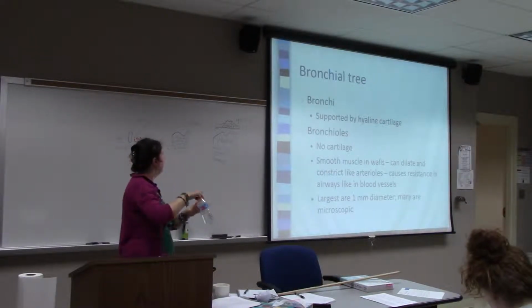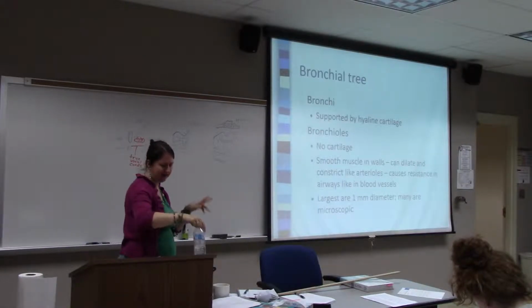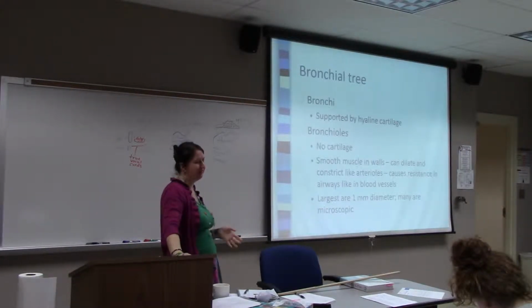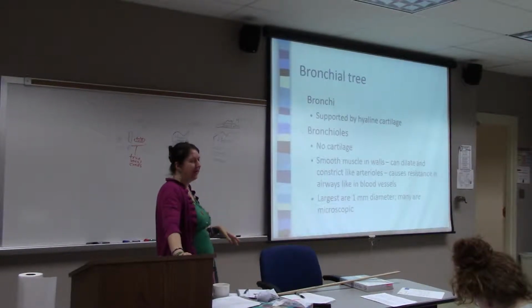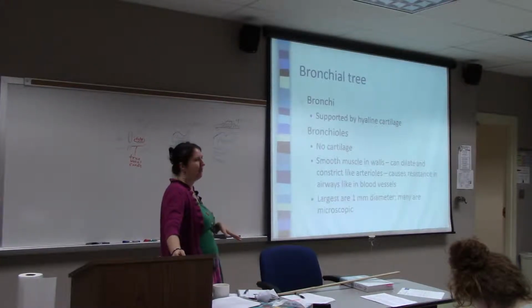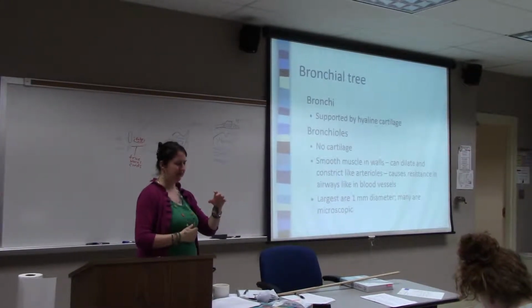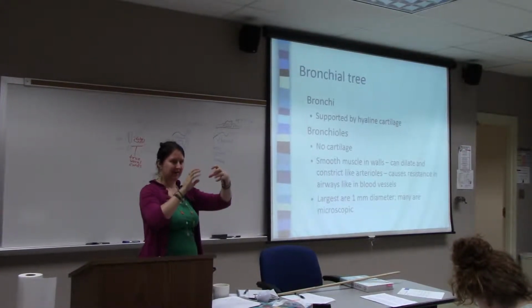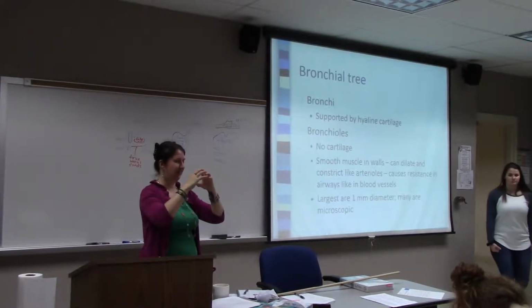Okay. The bronchial tree is formed of 2 types of tubes, bronchi and bronchioles. The bronchi are the larger ones. Like the trachea, they're also supported by hyaline cartilage, but it goes all the way around. And in a lot of places, rather than rings, it's plates that almost interlock, just to hold the shape of the tubes.